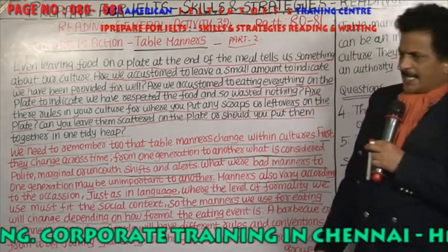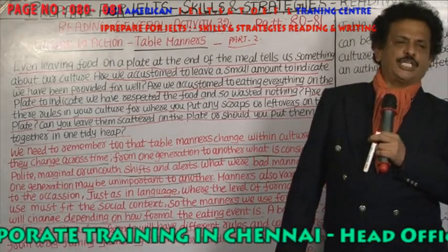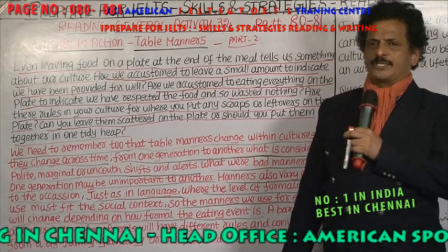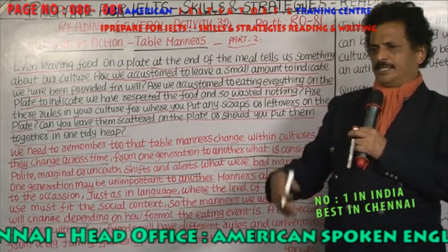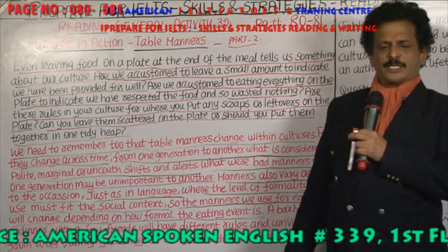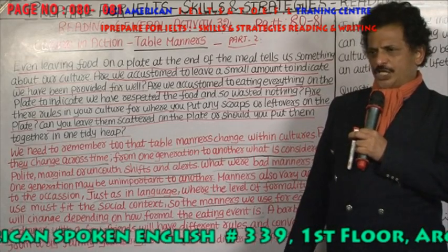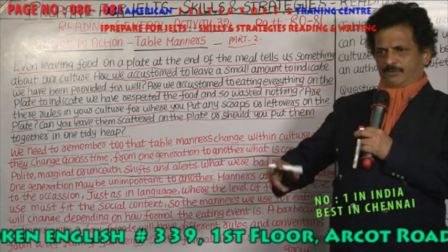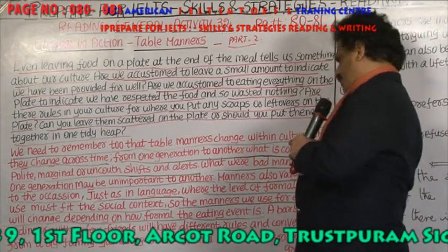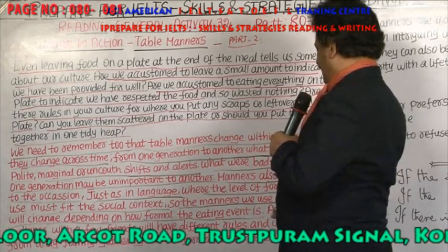According to the formality, we change the manners. When you have an official meeting with your boss, you have food in a different way. When you are with your family members, your eating habits change. So according to the formal and informal, according to the event, the eating habit changes.